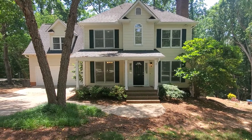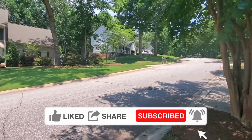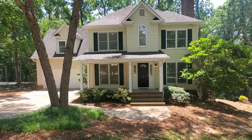Today I'm in Simpsonville at 109 Deer Spring Lane. This is a beautiful four-bedroom, two-and-a-half-bath, two-car garage, fenced backyard. Excellent neighborhood here. You are in the heart of Simpsonville, so you're super close to tons of shopping and dining that Simpsonville has to offer. Wonderful community there. You're going to love this one.